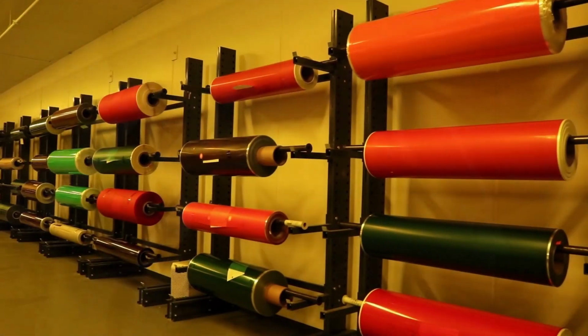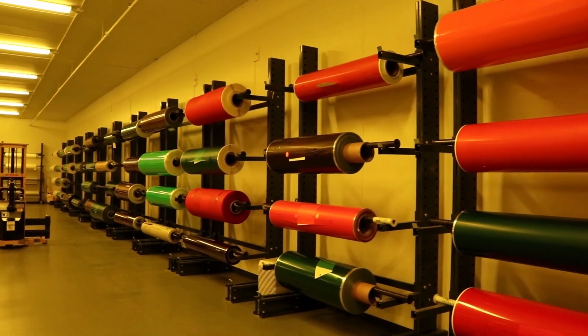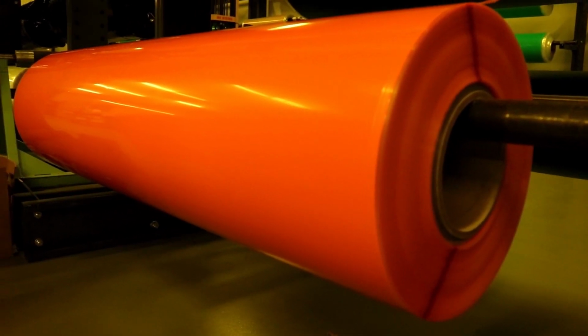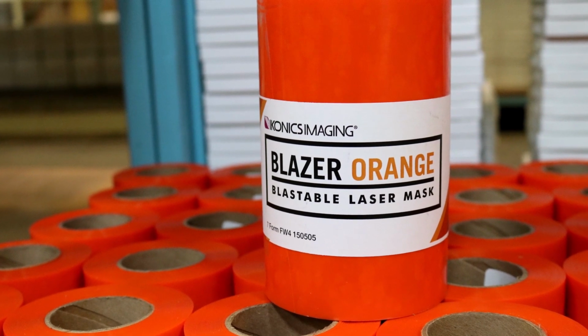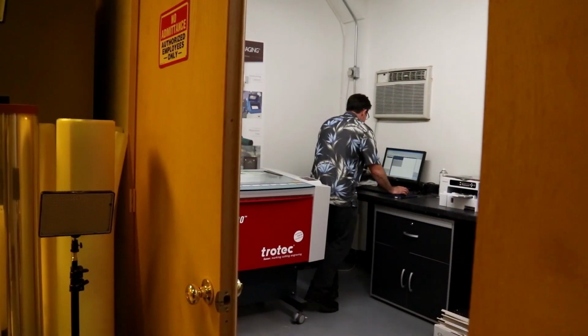The company itself has a number of new products that we have going on. One of the most exciting ones that we have with our IKONICS Imaging division would be a product called Laser Orange. Laser Orange allows companies to utilize their laser and their sandblaster, combining both technologies.